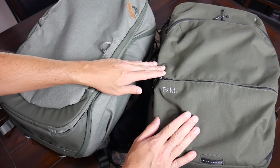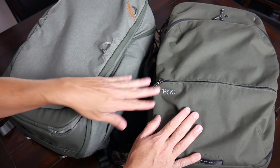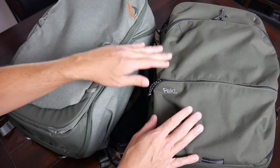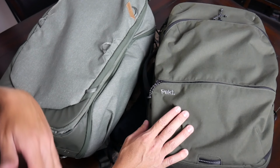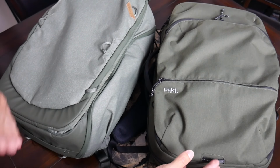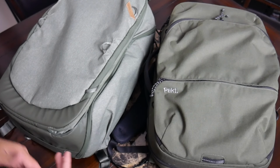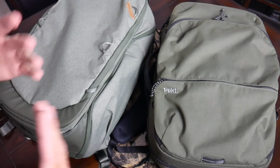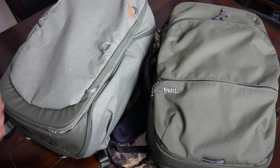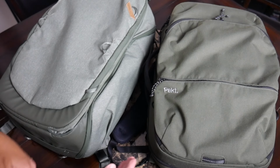And then one additional thing to call out on the Pakt side is that the bag is actually offered in two different sizes. The version that I have here, as I mentioned, is the 35 liter version, but it is also offered in a larger 45 liter size, if you need a little bit more capacity. For me, that's just a little bit too big, especially if you start to expand it when it already starts at 45 liters. But for some people that are traveling for a little bit longer, that might be a nice benefit.